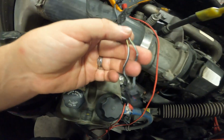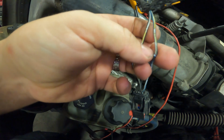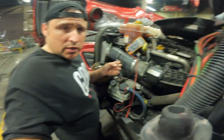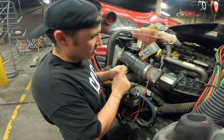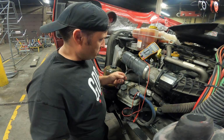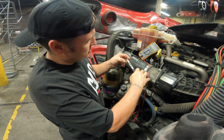I don't know if you can see that. You see the break in that wire right there? That'd be the blue and white, and that'd be your positive. So first thing we need to do is let's cut that part out and then retest to see if we got any voltage. Let's cut past it a little bit.